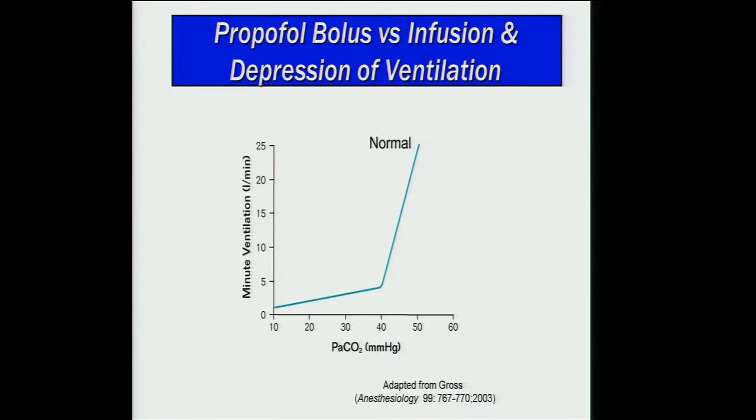And I want to just illustrate this with a little drawing. So this is basically a little lesson on the control of breathing that anesthesiologists are all very familiar with. So here's the arterial partial pressure of carbon dioxide, and here's the minute ventilation. And we normally have this very steep relationship. As PCO2 rises above normal, ventilation just goes through the roof.